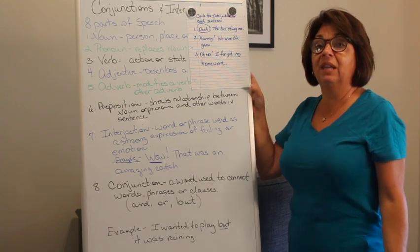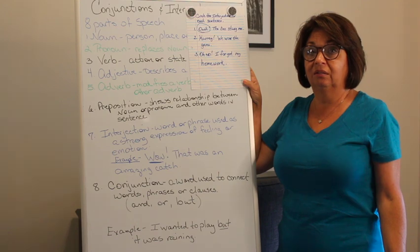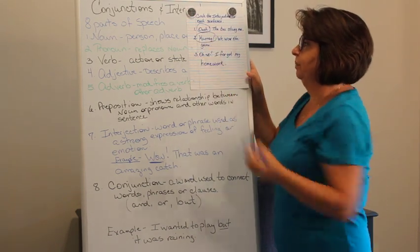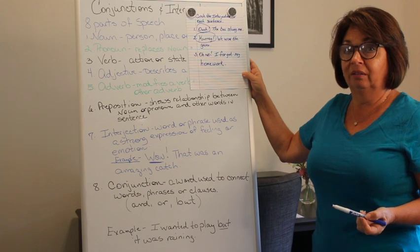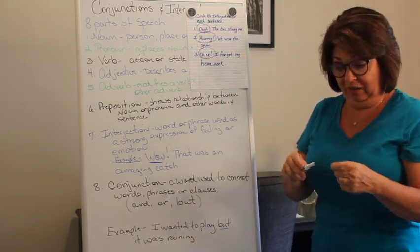Hooray! We won the game. What do you think is the interjection in that sentence? If you said hooray, you would be correct. And finally, oh no! I forgot my homework. What do you think? Awesome. If you said oh no, you would be correct.